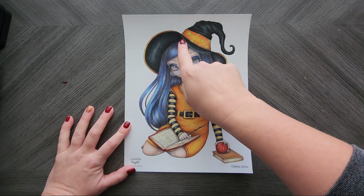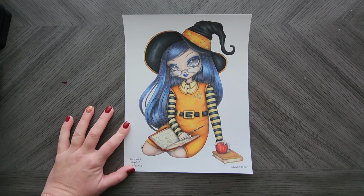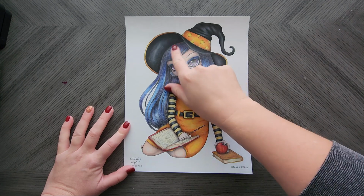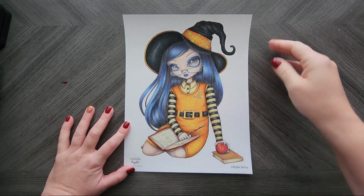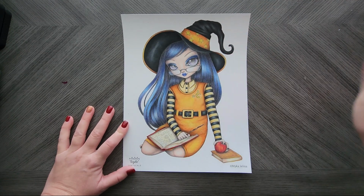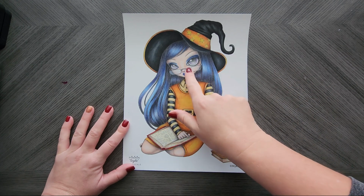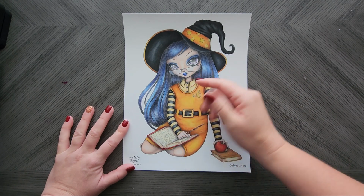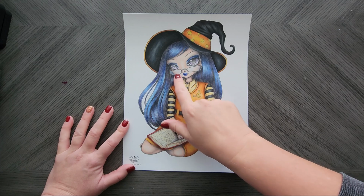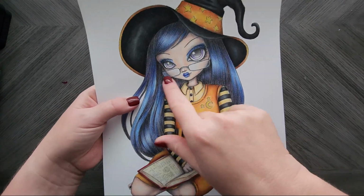Pablo's. That's right. This is Pablo's. I do not like Pablo's for blue. They have a lot of blue, but I didn't like the way the pencils blended out for the blue hair color. But the rest is Prismacolor. I was even working on doing glasses, like over skin. So I was trying to work on that, you know, because you can see through glasses.